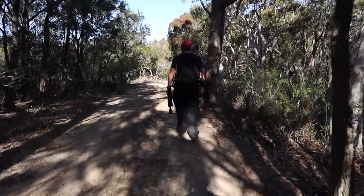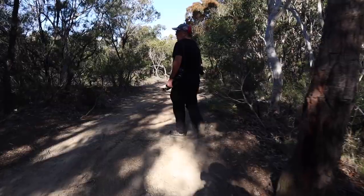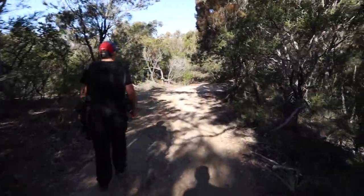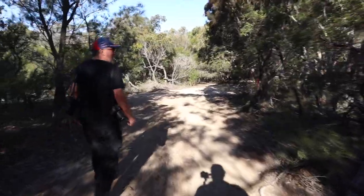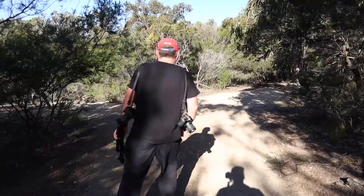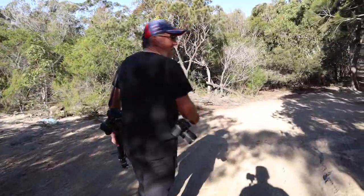Bruce is our guide from Bruiser Photography. He knows the area because he got lost here. It helps. It only took him 2 days to get out of here. That's why he knows all the side trails. Got 2 days to get out of a 5-minute walk. Well, just watch out for the soft edges.